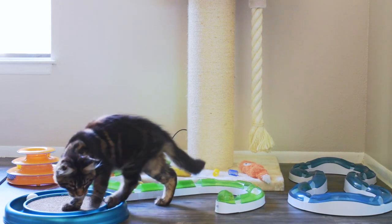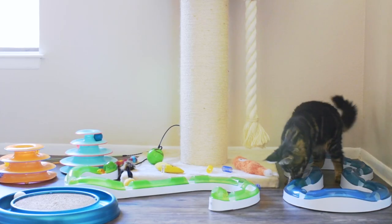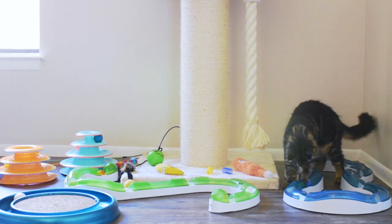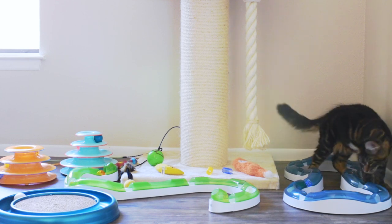And kittens have a lot of energy, so it's good to have a lot of different types of toys for them to play with. You can find most of these toys on Chewy.com or by Google searching the name of the toy, and I will put the name of each toy as we show them individually.